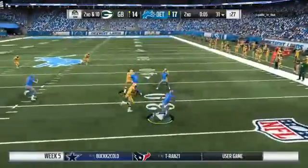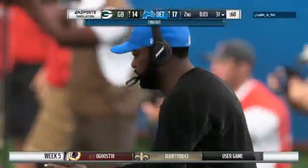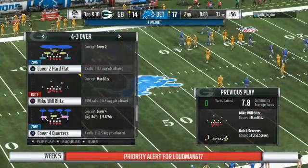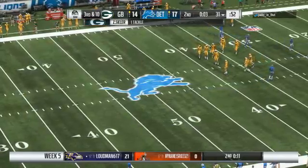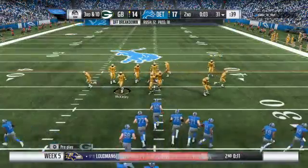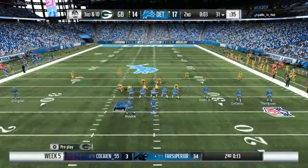Second and 10 now, it's Taylor. A quick hitter, complete. It's Jones. Now whistles and a timeout with 3 seconds left in the first half. The Lions on third down. They've converted 3 out of 5 thus far. This is third and 10.